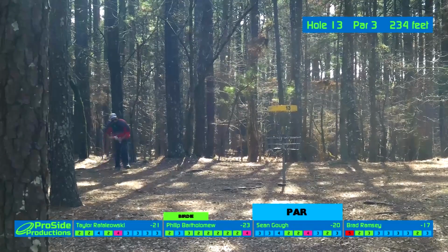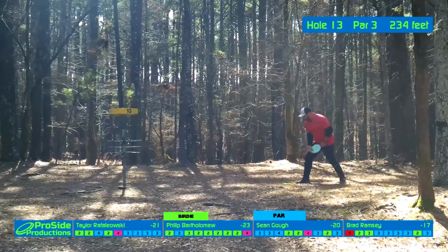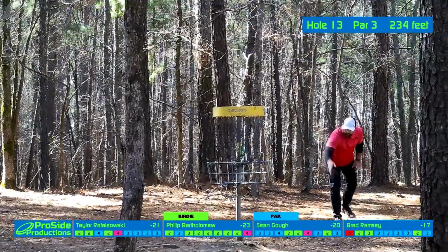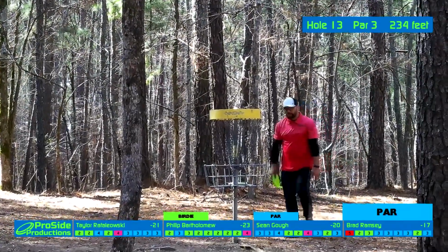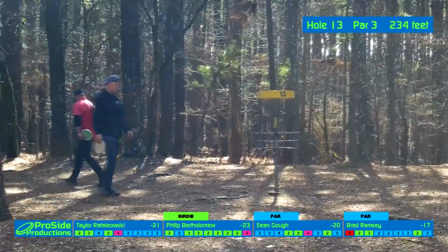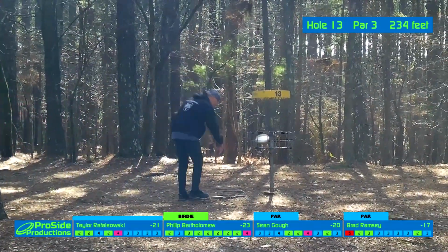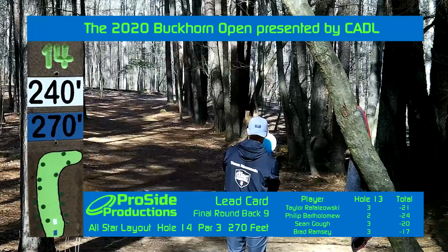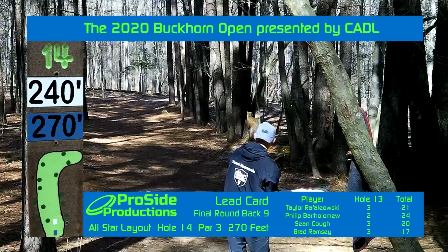And banging in a solid par save from down in almost jail. Yeah, that's a rough spot to be in. Tester putt. That's a kind of a good hole, even though it was a par. He's having some really good scramble putts for sure. Yes. That's helping him out. He had eggs this morning for breakfast. Taylor's disappointed with that.